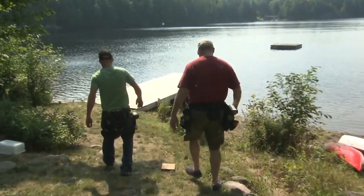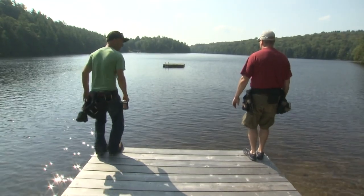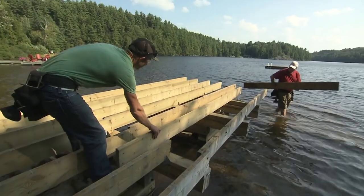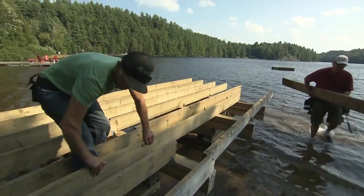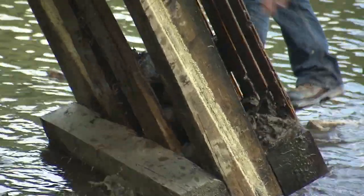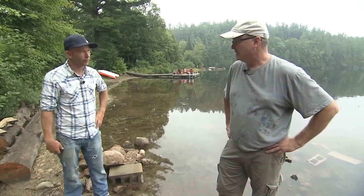When we started, it was sitting 2 feet out of the water and it was bouncy like a diving board. So far, we've unscrewed all the old deck boards and lifted off the frame. Then we got physical and removed the cribs. Now it's time to put in new cribs that are bigger and stronger. You don't have a significant amount of movement in the lake water here, you said. No, it really doesn't go up and down all that much.